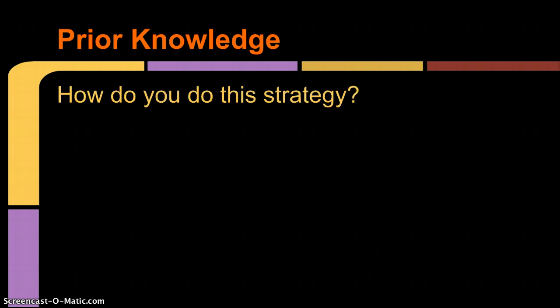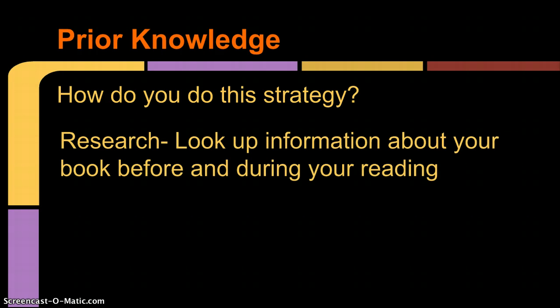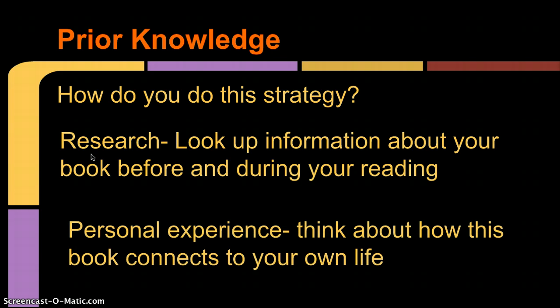So how do you do this strategy? Great question. Step 1, research. Look up information about your book before and during your reading. Personal experience. Think about how this book connects to your own life. Even if it's a small connection, it'll help you remember the book.